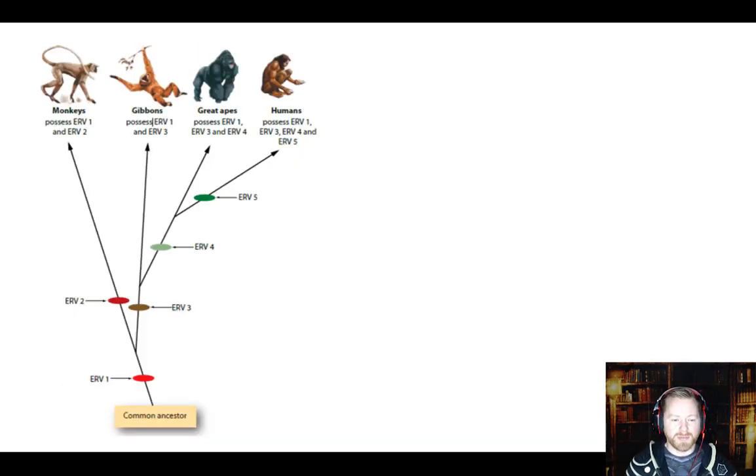So what's another way we can use our DNA to say how closely related we are to other things? Well, let's take the primates. Let's look at some of the genes that are inside of all primates. There's a gene called the ERV gene, and there are different versions of this gene. By comparing what versions of the gene animals currently have, we can start putting together what is called a phylogenetic tree, and it represents evolutionary relationships. It doesn't show a literal timeline, but it does show the passing of time.